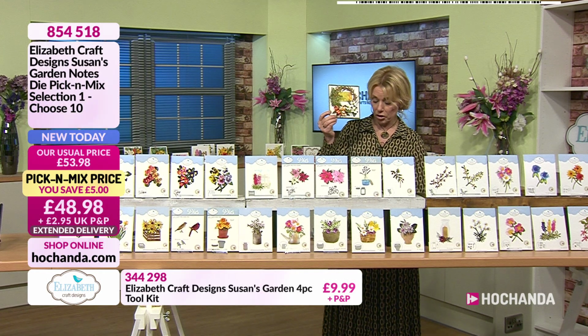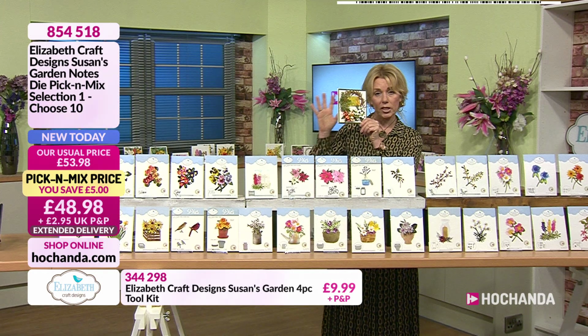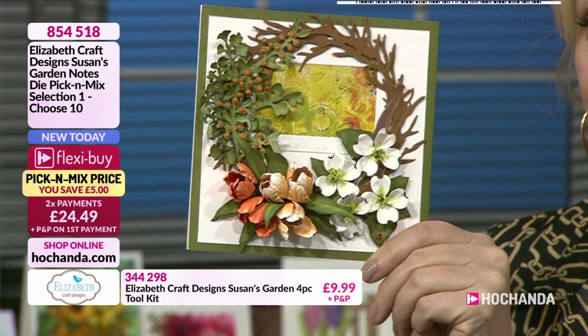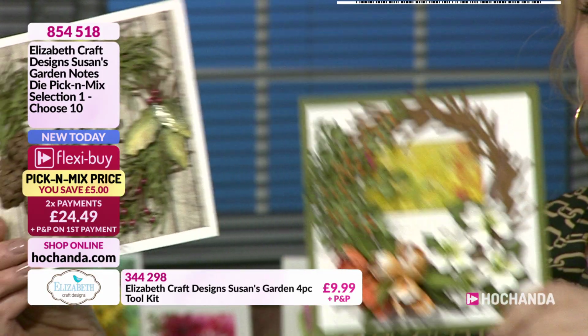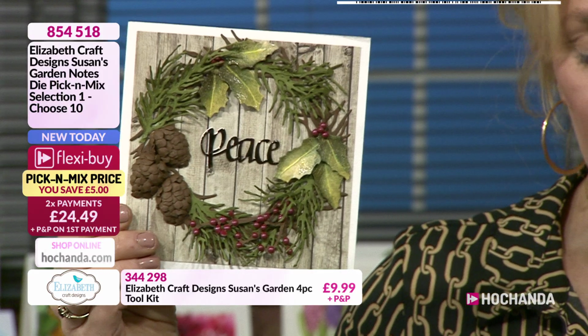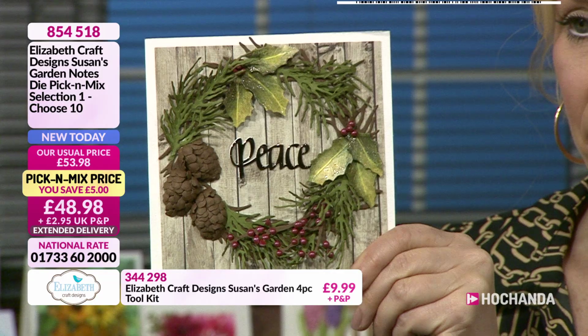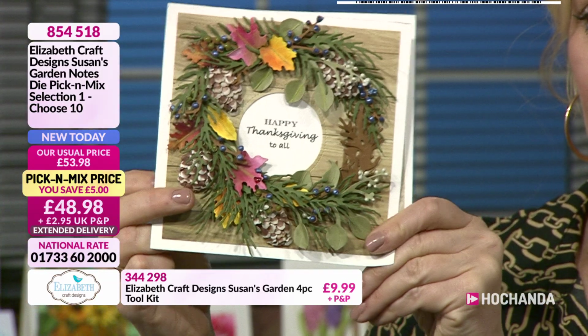Now I'm just going to show you a few more samples. Now I'm not sure which everyone has come from. Some might be from selection 1, some might be from other selections, but I want you to be able to see just what you can get here. Now look at that, the beautiful berries, the foliage in there, the flowers. If you're thinking about Christmas or autumn or something seasonal, how about these? These really caught my eye. I just had to pull these from the back of the counter there.